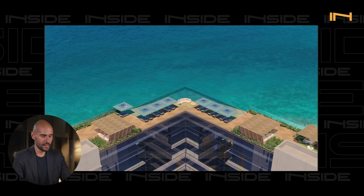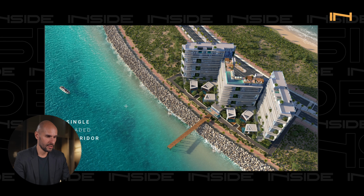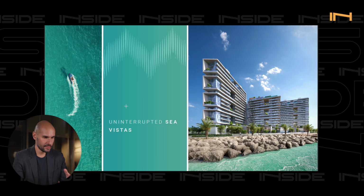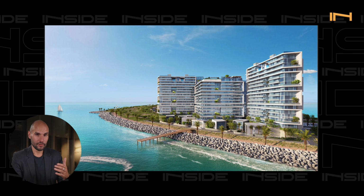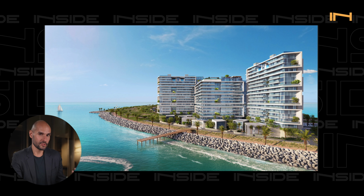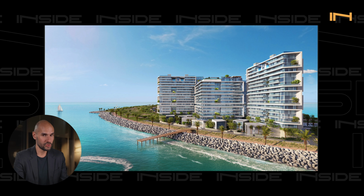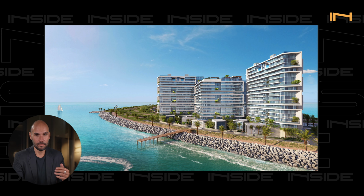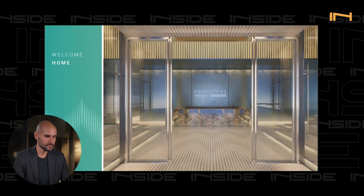You can see from the elegant lines, the stripes and the different color tones that this has Missoni all over it. Also worth noting that all of these apartments face the sunset side, so you'll be able to enjoy a beautiful sunset no matter which unit you're in. And there are studios up to 4 bedrooms and some penthouses, some villas available in the project.